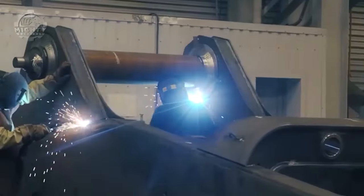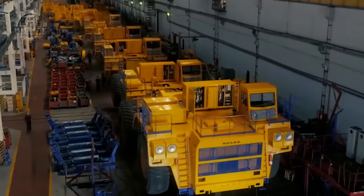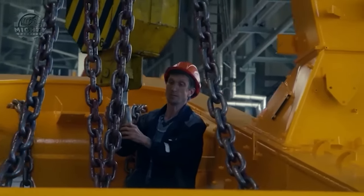Moreover, they also have different vehicles for different situations, such as cement mixers, electric carts, and compactors. But rest assured that all of the machines from them have quality and excellent performance.